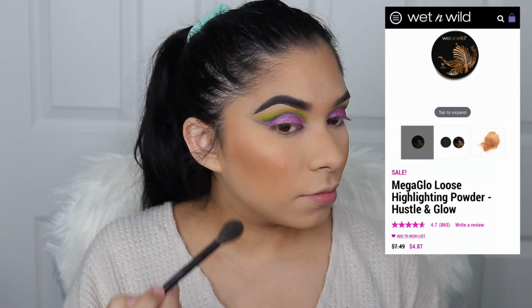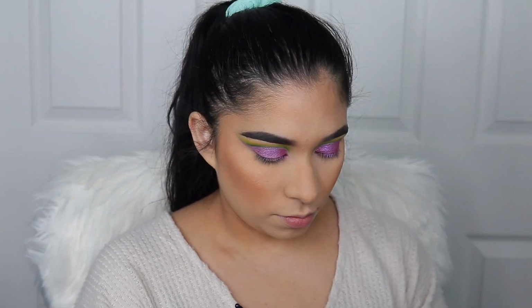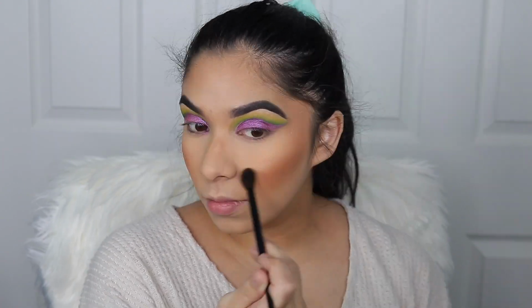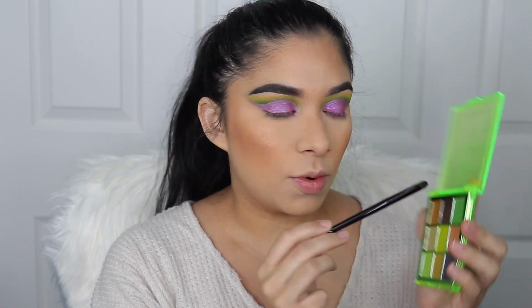So for highlight, I'm going to go in with this loose highlight powder from Wet n Wild in Hustle and Glow. These are freaking phenomenal, you guys. These are so gorgeous. I'm just going to go in with this shade right here.